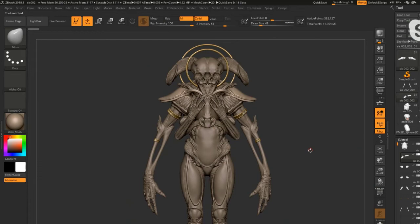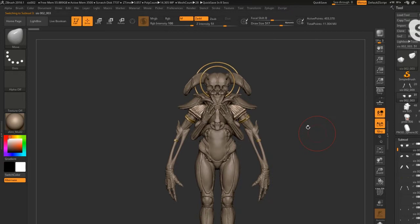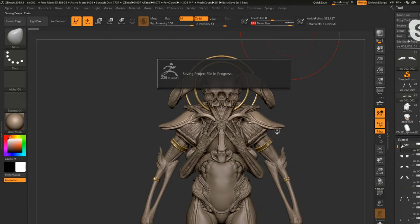And it just goes on and on, step by step. The good thing about having all those separate subtools is that you can play with shapes without destroying the rest. So when you're looking at the silhouette, I can just select the shoulders, right? If it's not auto-saving. Kids, it's very important to auto-save when you work on professional projects.